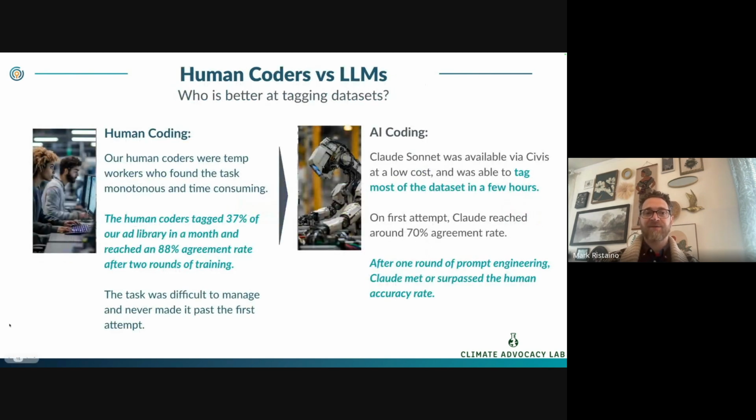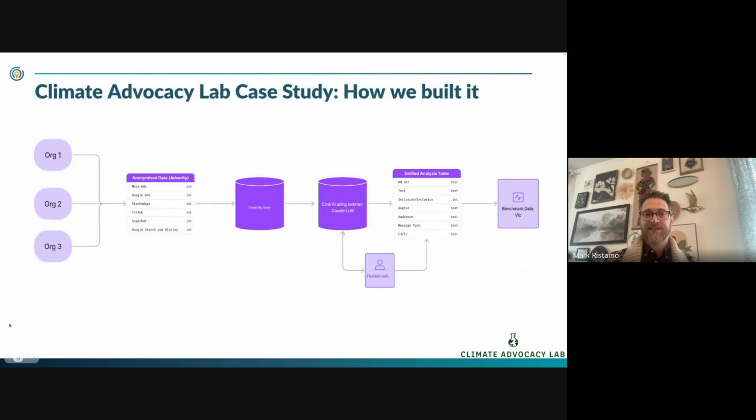You can stay on that first slide there. All of the ad data was related to the Inflation Reduction Act, which is also known as the IRA. And our goal was to leverage the data set to report IRA-related benchmark data back to the groups so that they could measure their ad performance against a larger pool of ad data.